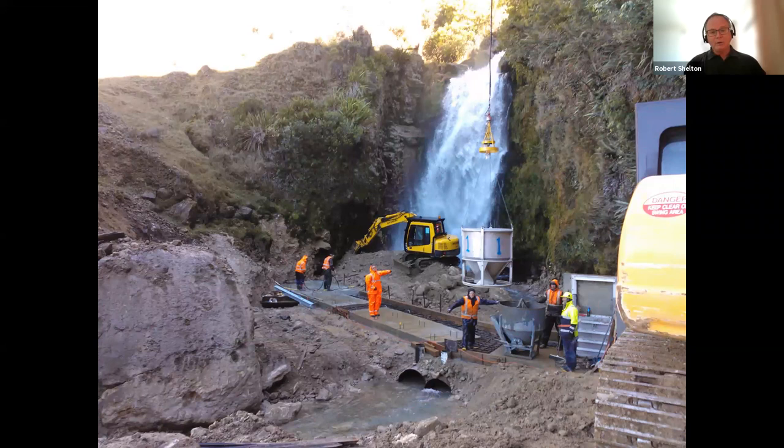The bypass for this is the pipes at the bottom, which you may see poking through here. They provided bypass for probably about 70% of the time. The rest of the time, the water would actually build up and could actually flow through the work site. That gave us a very short construction window for doing the construction works here.